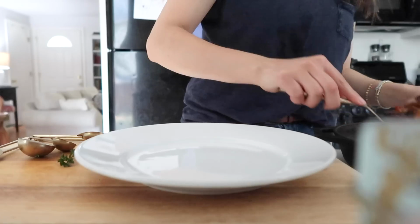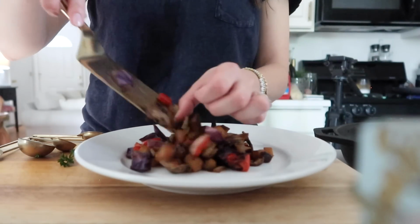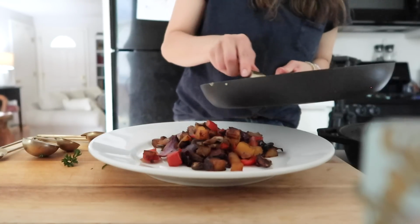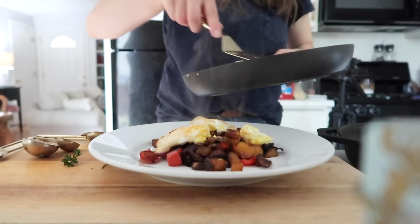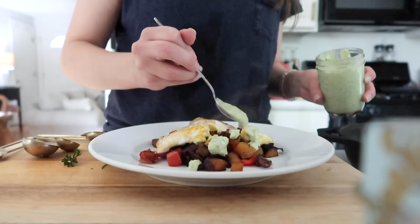Once the veggies are out of the oven, it's time to plate everything. And on top of the veggies, for added protein, you can always sprinkle on some shredded Monterey Jack cheese and just let it melt. Or what I've been loving to do is add a fried or poached egg to the top, which I'm doing today. Some roasted chicken breast would also be delicious on this.